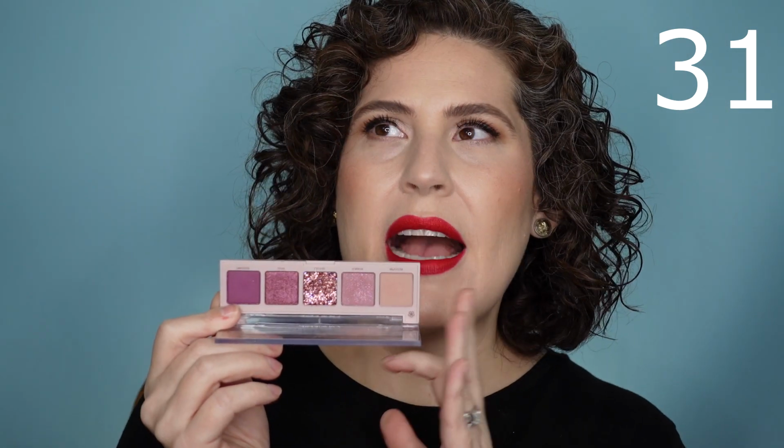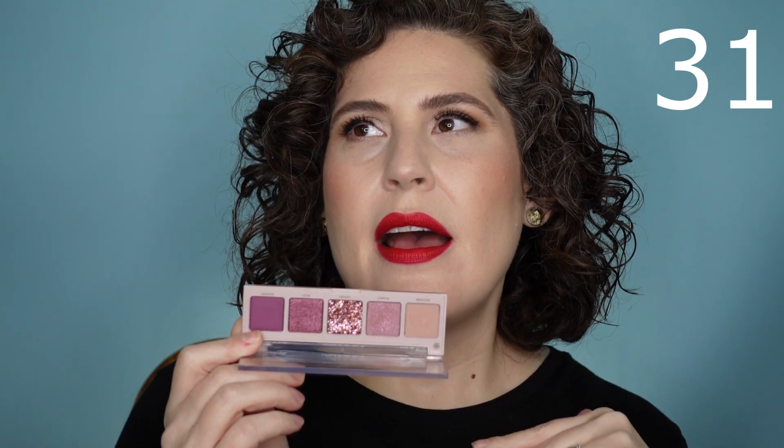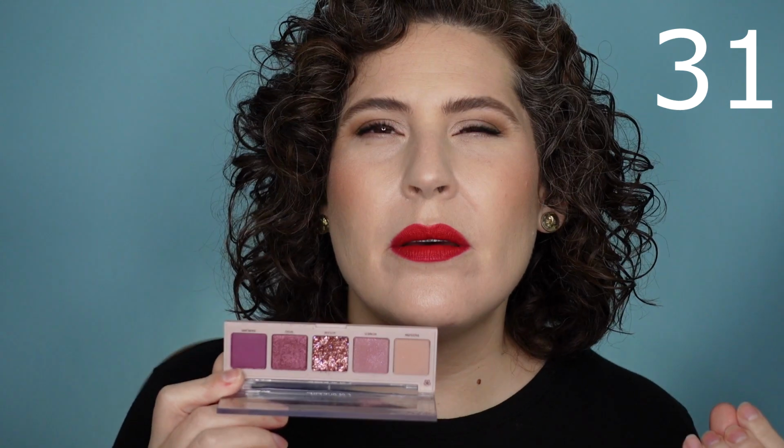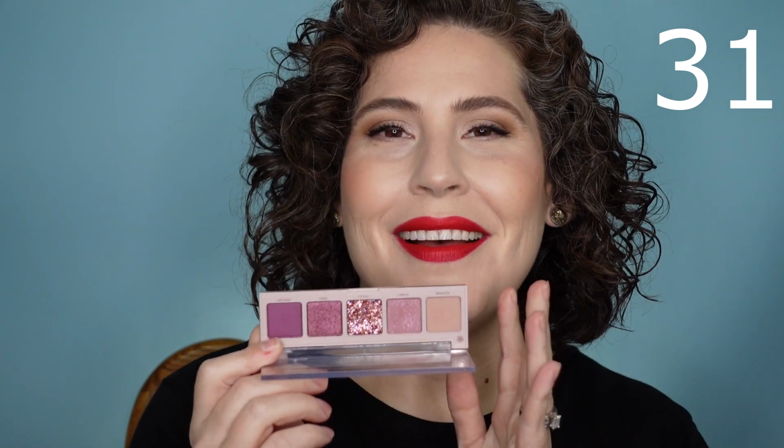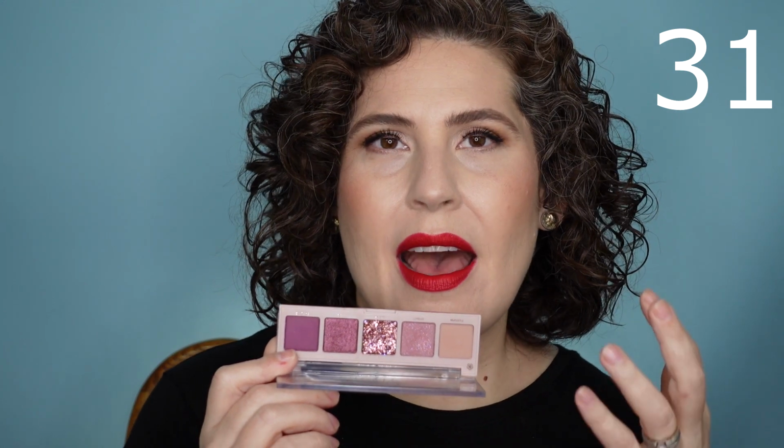I think the reason that I didn't like these, first of all, this one has a pressed glitter in it. I can't stand a pressed glitter. I mean, I do wear them, but maybe two or three times a year, and then I'm crossing my fingers and hoping none of it gets stuck on my eyeball. I don't like that ColourPop for so long, until just recently, has been putting a pressed glitter all the time. To me, it's a wasted space. I don't like it.